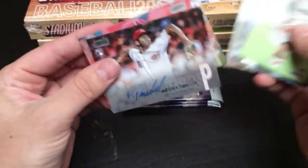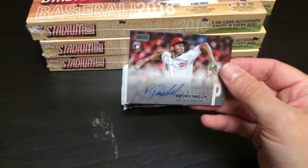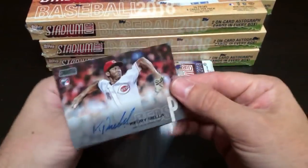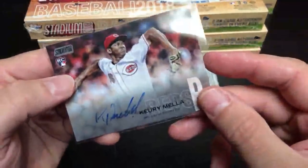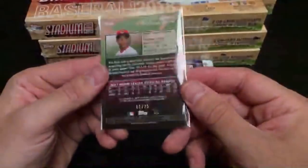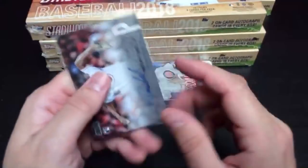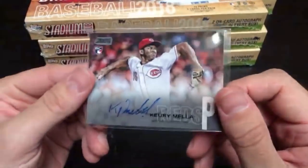Hey, here's a sideways autograph. I like this. Curie Mella or Maya? Another guy I'm not familiar with. But that's a nice little sideways auto, and it looks like maybe a black parallel. Is it numbered? Yeah, certainly it is. 8 of 25 for the Cincinnati Reds. Belong to AJ again. AJ is hitting right now. He ended up with some good teams for this case.